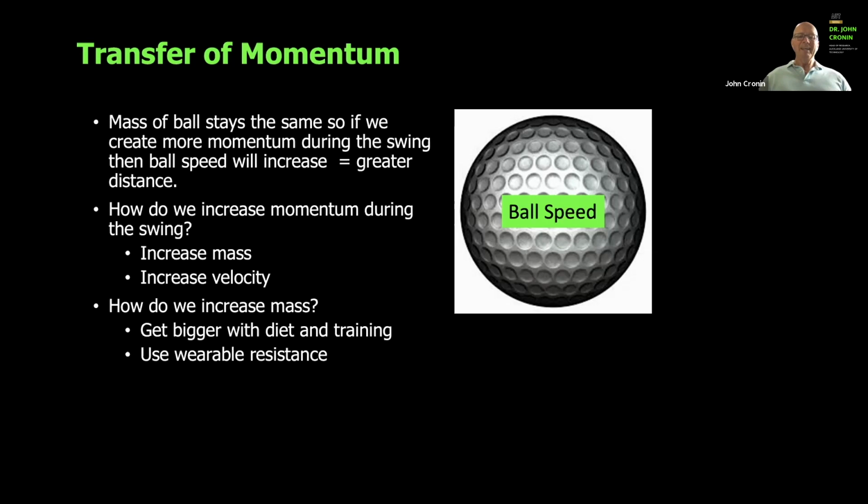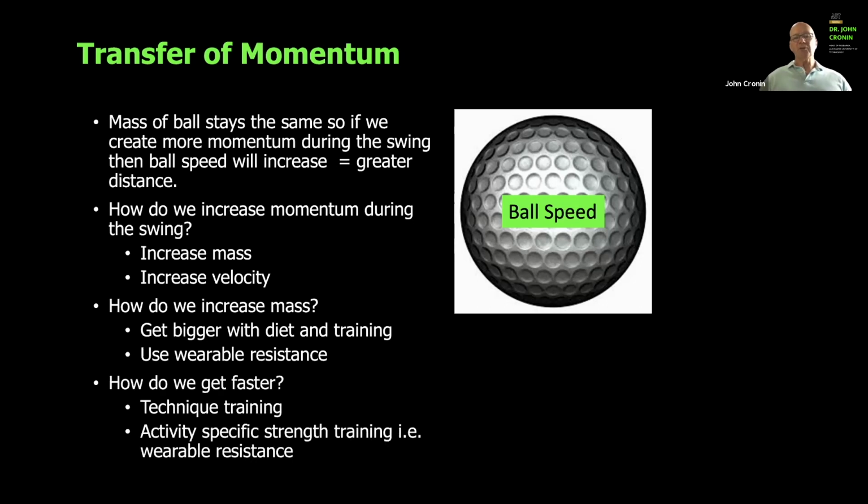We can get instant changes in mass by wearing wearable resistance. A fixed wearable resistance on the body, and suddenly there is more mass, you are heavier, and all things being equal, that mass moving at the same velocity will establish more momentum, which will be transferred to the ball, which will go further. How do we increase velocity of movement?